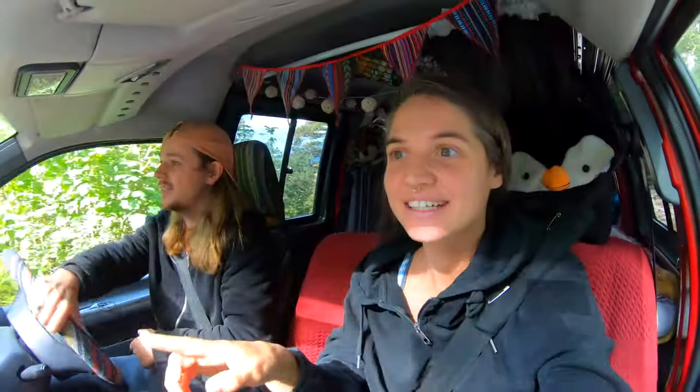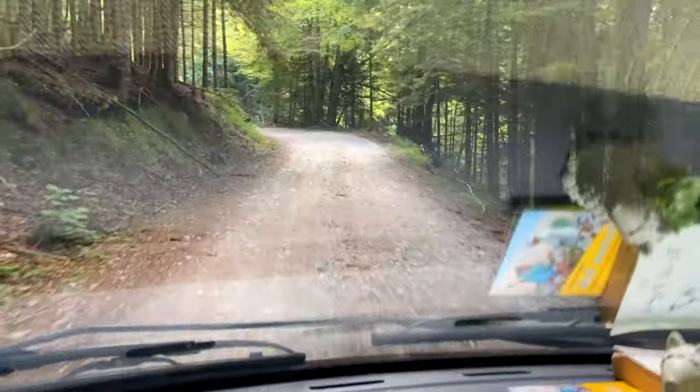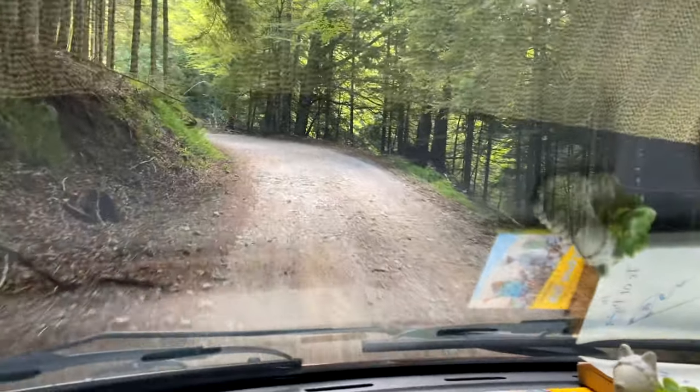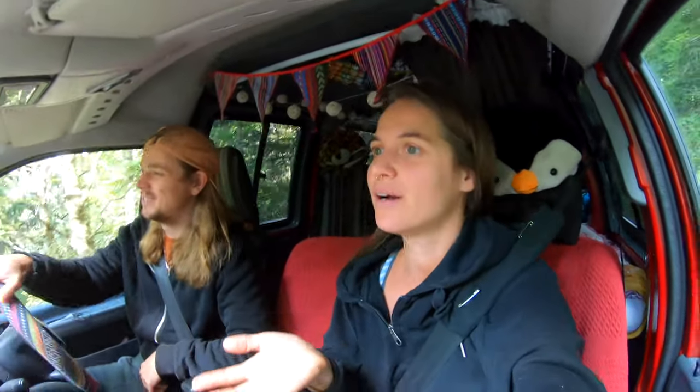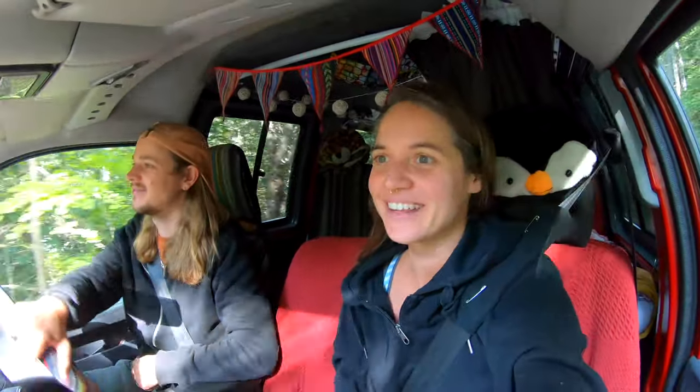The road to our starting point where we start the hike is absolutely insane. It's like sort of a four-wheel drive dirt road with a lot of stones. Our van is so low and we hit our petrol tank or the exhaust all the time. I'm a little bit worried.